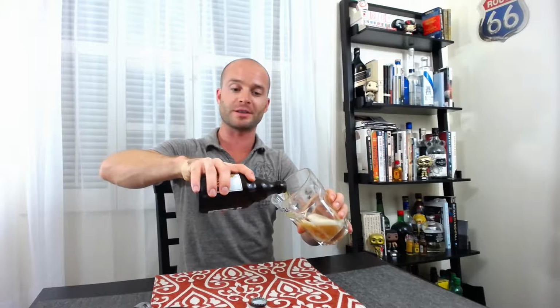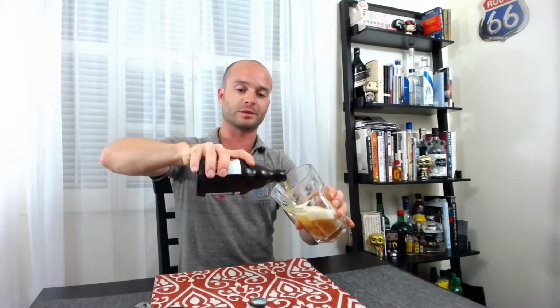So the bottle really looks like a Duvel bottle. It's got that same kind of lip, this curvature right here. But it's not brewed by the same place. Either way, it's a Belgian beer. It's from 1784, so there's a lot of history, which you're going to find with most Belgian beers. I don't believe I've had this one before, so I'm always really excited to try a new Belgian beer.